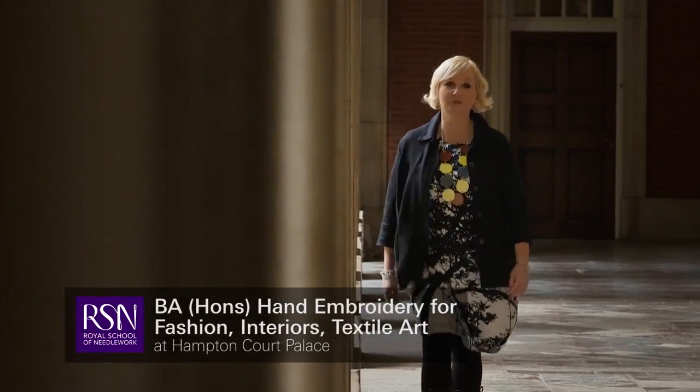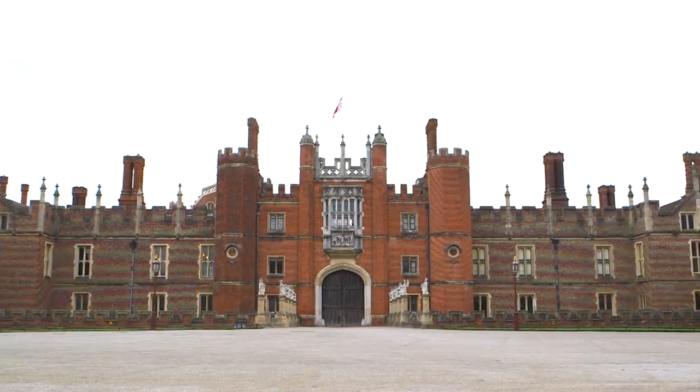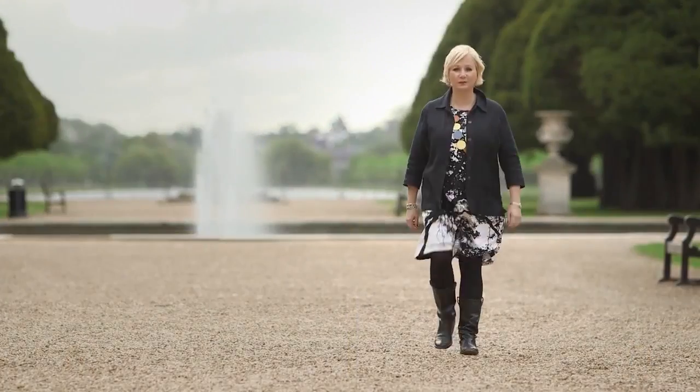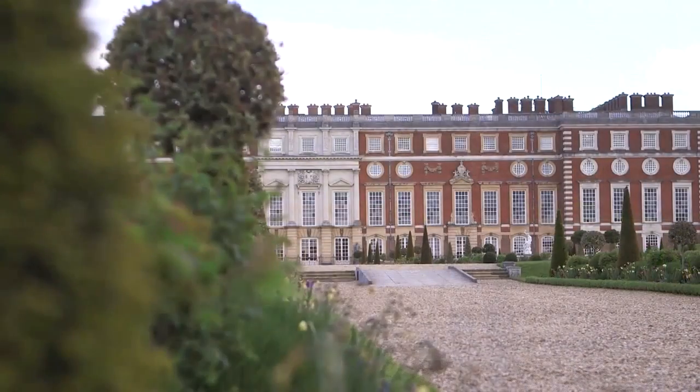Welcome to the Royal School of Needlework degree programme in hand embroidery here at Hampton Court Palace. The Royal School of Needlework offers the only specialist degree programme in hand embroidery in Europe.